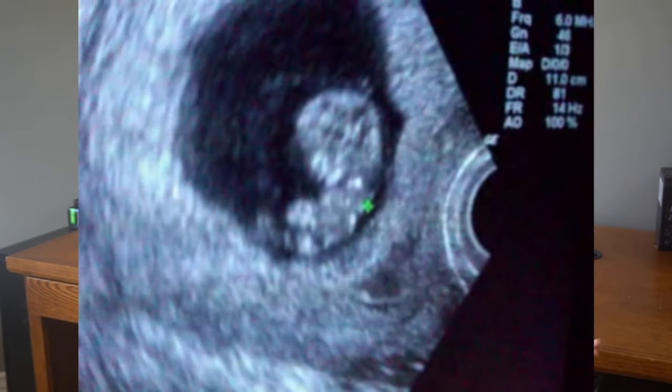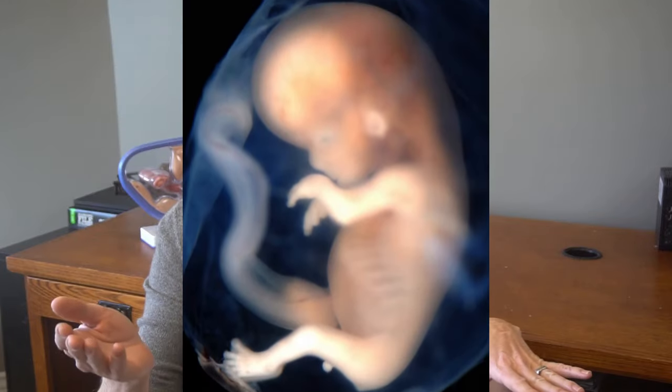So I love the 10-week ultrasound. I call it the cinnamon bear stage, and it's one of my favorite times that you can get an ultrasound. You can clearly see the arms and the legs. The head is about half of the length of the body. Your uterus is now the size of a grapefruit.